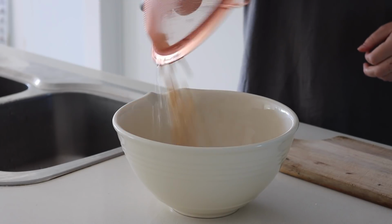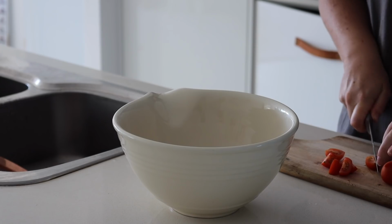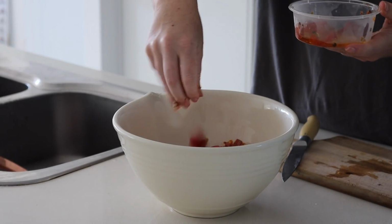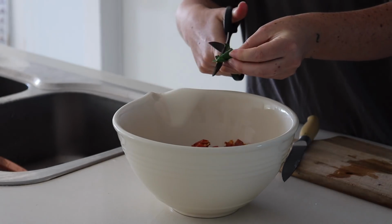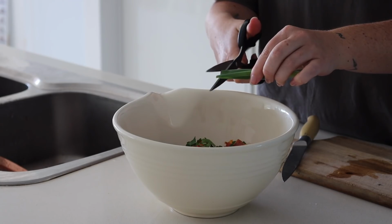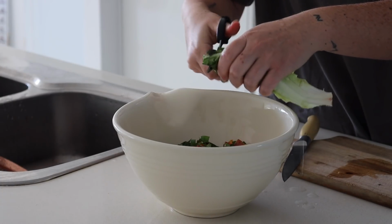I just rinse and drain some chickpeas, put them into a bowl, and then I also add in some cherry tomatoes, which I sliced up, as well as some sun-dried tomatoes. I then also put in some basil. I just like to chop it up finely like this, as well as some spring onion. This is one of those dishes where you can add other things that you would like, other fresh veggies.